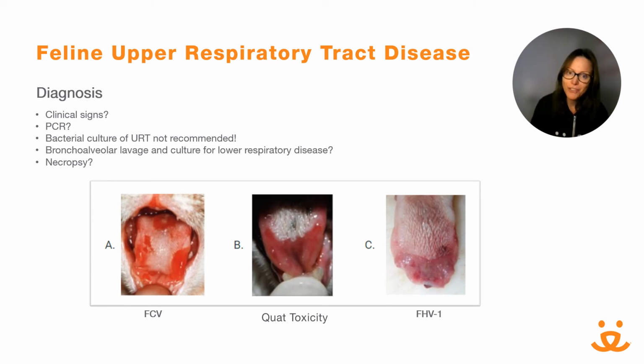A lot of shelters are still using quad compounds to clean cages. First, quad compounds are not efficient against the pathogens we encounter in our shelters. And second, you shouldn't be using them because they can be toxic to cats.